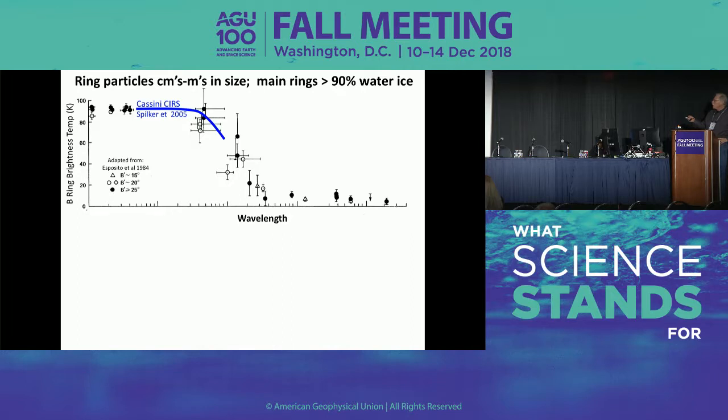Okay, so here's a spectrum of the ring brightness all the way from infrared to microwave. And this has been known for decades, since the 70s, that the emission from the rings is at the physical temperature in the infrared, but at much lower temperatures in the microwave. It was known very early that this could be explained if you had a combination of sort of wavelength-sized particles, mostly water ice.